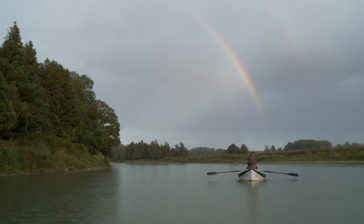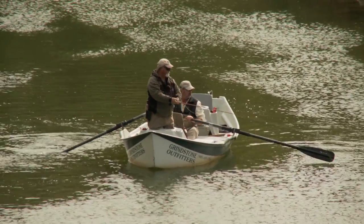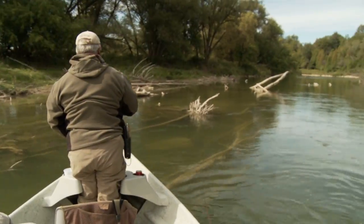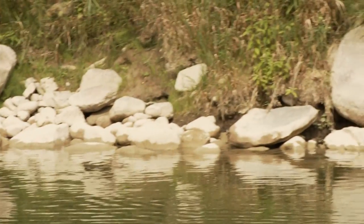When you have a cold front situation, you must remember that smallmouth bass will hold tight to structure. Structures such as submerged trees and rock piles will definitely be hot spots for fish.